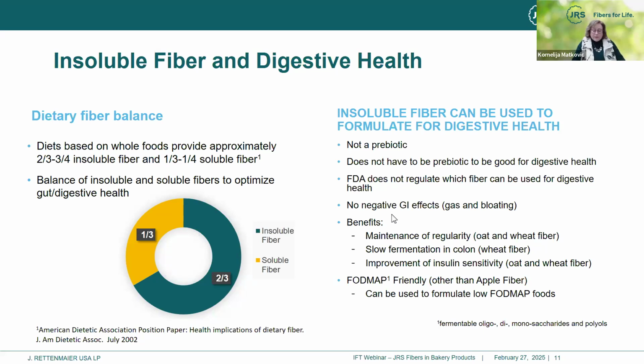From insoluble fiber, you get these benefits: maintenance of regularity, slow fermentation in the colon, improvement of insulin sensitivity. These are the fibers that we have actually run tests and studies on that prove it. They also do not have negative GI effects, so there is no gas or bloating. And they are also FODMAP friendly. Other than apple fiber, which has some fructose in it. So if you're formulating low FODMAP foods, you can use these insoluble fibers to do that.